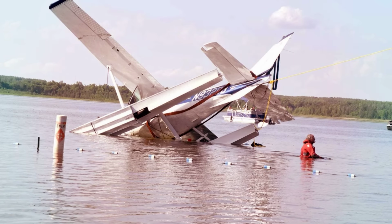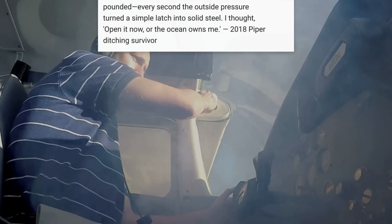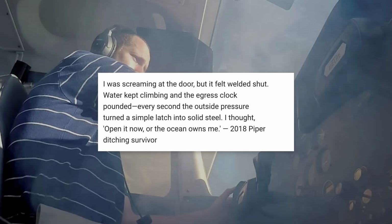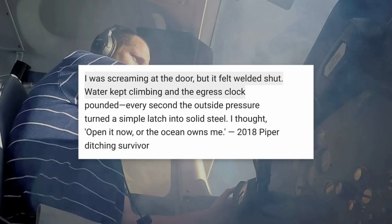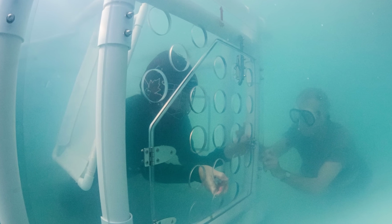Even a shallow submersion can pin the exit shut with hundreds of pounds of force. Panic sets in as the handle refuses to budge. One survivor of a 2018 Piper ditching described the moment, "I was screaming at the door, but it felt welded shut. Water was up to my chest. I remembered the drill, go for the window."